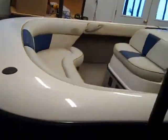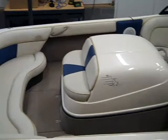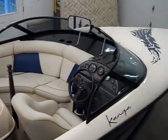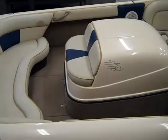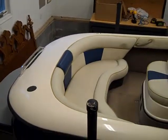I'm going to walk the stairs and get a view from up here, what it looks like inside. Okay, I'm going to stop and get it from the other side now.